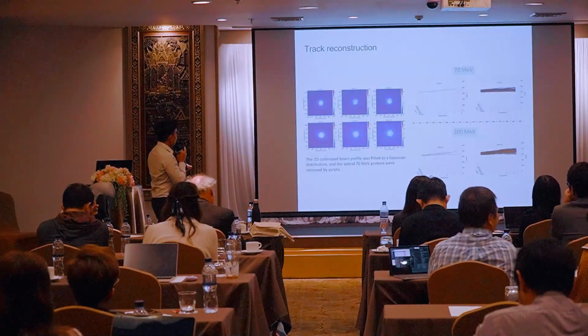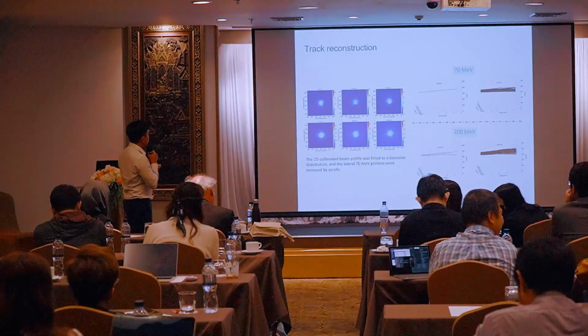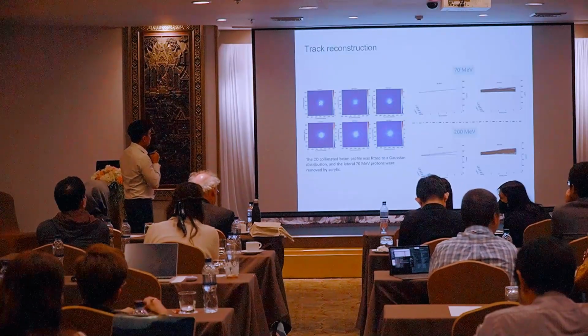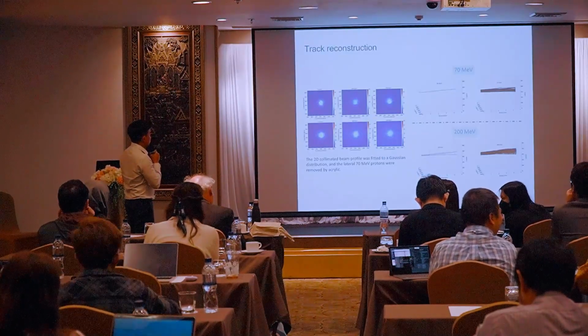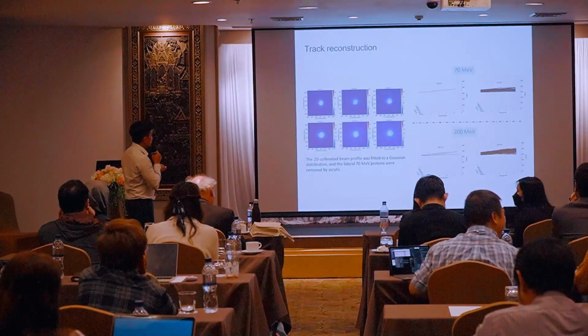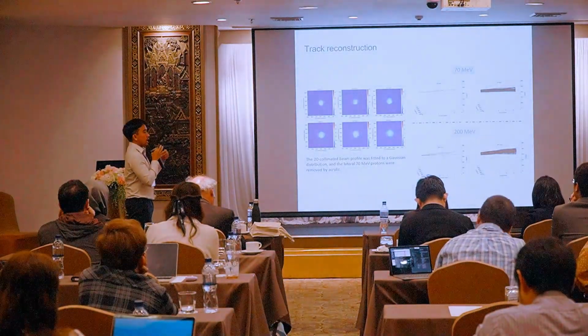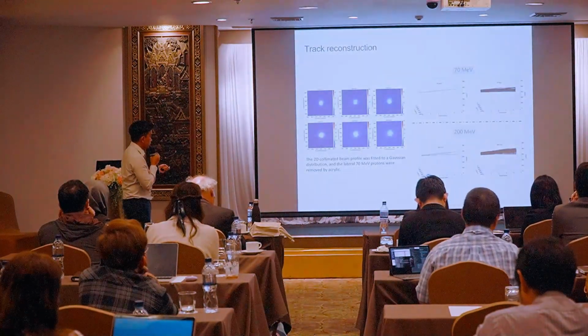And then this is our result. Actually, this is a super preliminary result. We have the beam of protons passing through the collimator. We have 6 points here from the sensor that we have. He produced the algorithm to track the proton.